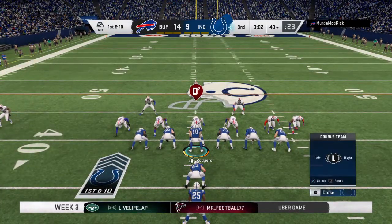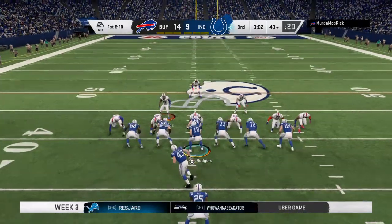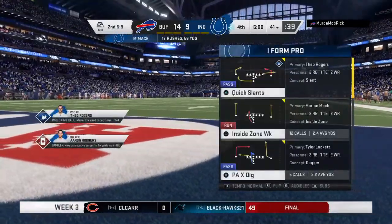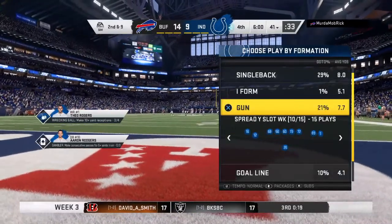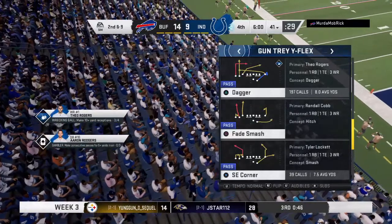Watch the edge. Now a run with Mack, and he'll be brought down on what's going to turn out to be the final play of this third quarter. Back now in Indianapolis. It's the Colts, so they've got the football, but they've got work to do, trailing here as we begin the fourth quarter.